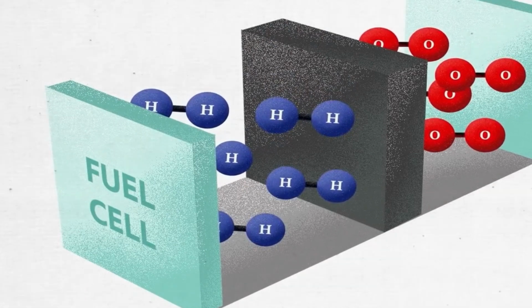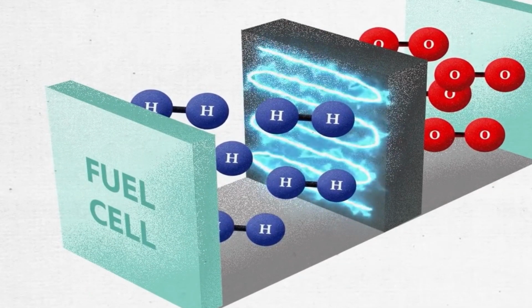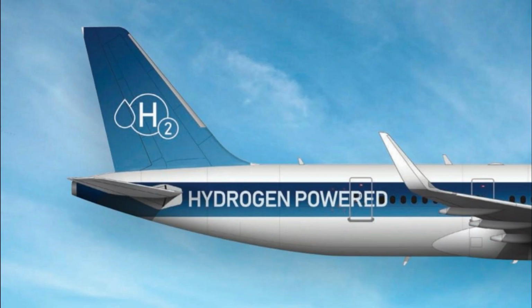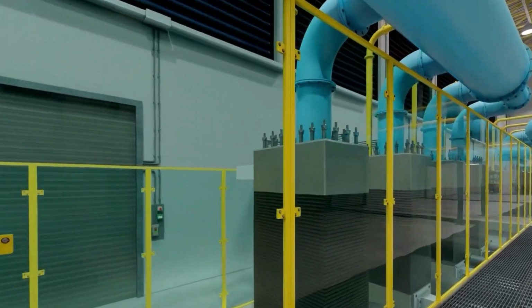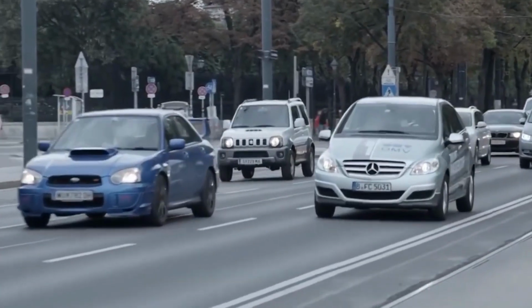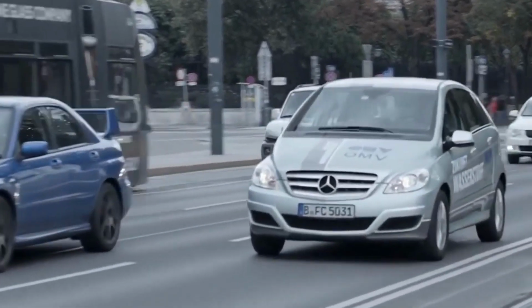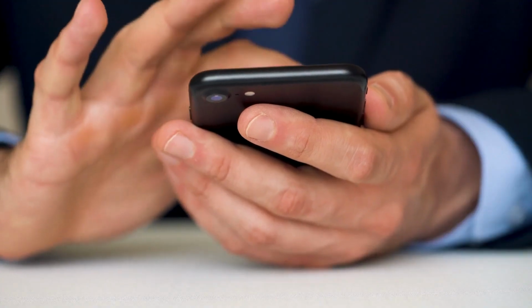Countries all over the world are already seeing hydrogen as a good potential energy source for everything, from cars and buses to planes. If we can find a cost-effective way to make hydrogen production more environmentally friendly, and build the necessary refueling infrastructure, hydrogen-powered vehicles could bring a huge leap toward green transportation and an end to the era of ICE vehicles. That's all we have for you today.